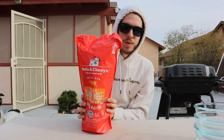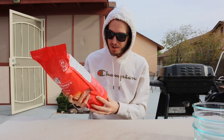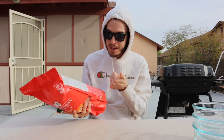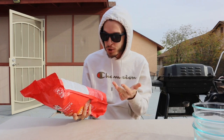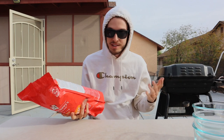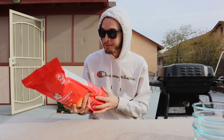Let's try Stella and Chewy's raw dog food. So we picked this up yesterday for the first time, and the reason it caught my eye is because the first few ingredients, you have beef, beef heart, beef kidney, beef tripe, beef liver, beef bone. Those are most of the essentials that our dogs need, aside from a few supplements, in the first 5 or 6 ingredients.